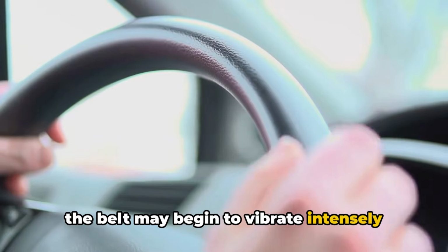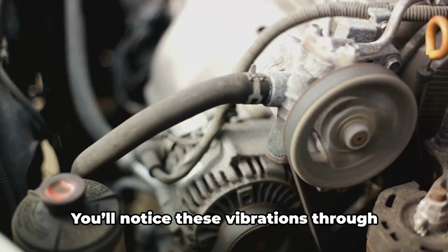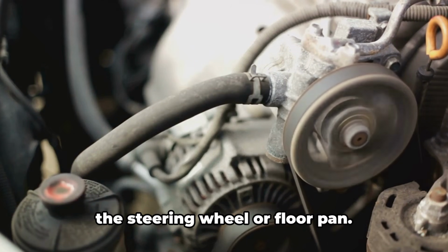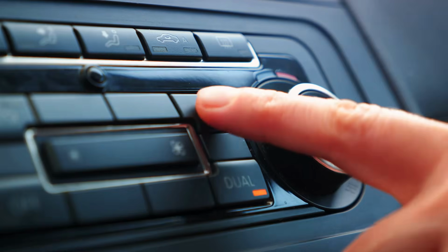6. Unusual vibrations. As serpentine belts wear thin, chunks go missing, or the rubber loses elasticity, the belt may begin to vibrate intensely over the various pulleys. This vibration reverberates through the assemblies and into the engine block. You'll notice these vibrations through the steering wheel or floor pan. It may come and go at different speeds.